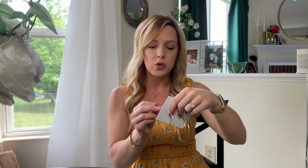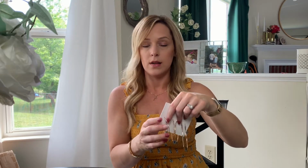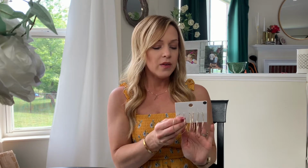I am not a huge jewelry person, and I don't spend a ton on jewelry, but if there's a trend I'm kind of liking, I will get something from somewhere cheap, usually Forever 21 or Kohl's. These were $6.99, but then they were another 30% off. So for 3 pairs of earrings, I thought that was a pretty good deal.